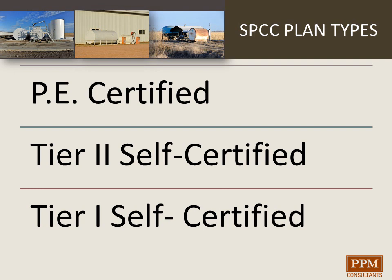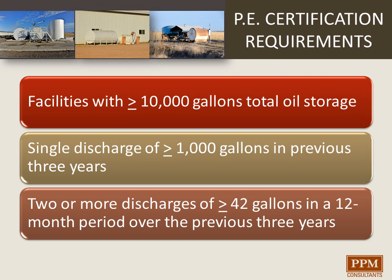There are 3 types of SPCC plan: a professional engineered or PE certified plan, a Tier 2 self-certified plan, and a Tier 1 self-certified plan. Let me help you understand the difference between these 3 plans. For a PE certified plan, facilities with more than 10,000 gallons of total storage would need to have a PE certified plan. If you've had a discharge of more than 1,000 gallons within the previous 3 years, you would need a PE certified SPCC plan. Or if you've had 2 or more discharges of 42 gallons or more in a 12-month period within the last 3 years, you would need a PE certified SPCC plan.